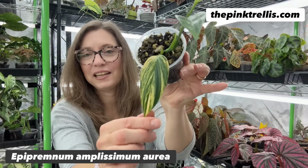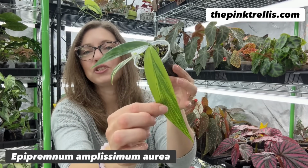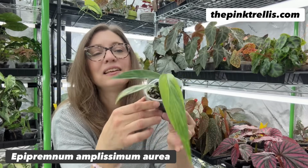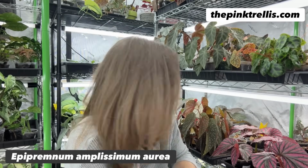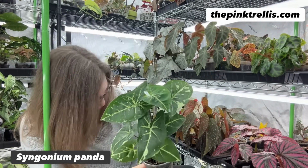Gets yellow variegation. Once again, as the leaf matures, this brighter yellow will pop out on it. But yeah, that is in the shop update. And let's grab... I have 3 of these.